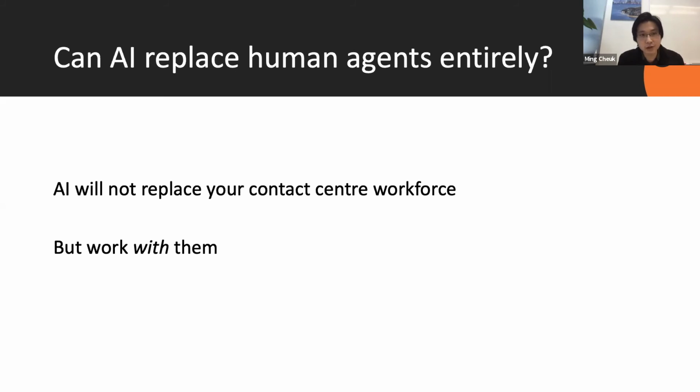Will AI replace your current contact center workforce? There are things that virtual agents and AI can do really well, both customer-facing and the back office. But there's also a lot of things that it's not going to be able to replace a human for. And the important thing is having it work together with your human workforce, making their lives easier and helping them out so that they can focus on the really hard stuff that humans are really, really good at.